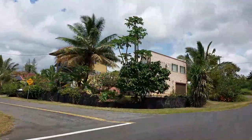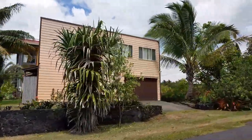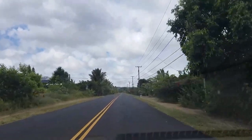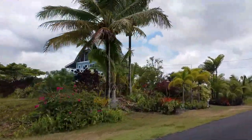All right, now I'm on the lawn here at Seaview in Lower Puna, and this is quite a subdivision. Homes here are pretty well built and eclectic and unique, not the sort of general stock kit home that you'll find in other places around here. But people here really care about how their homes look and how they're constructed.